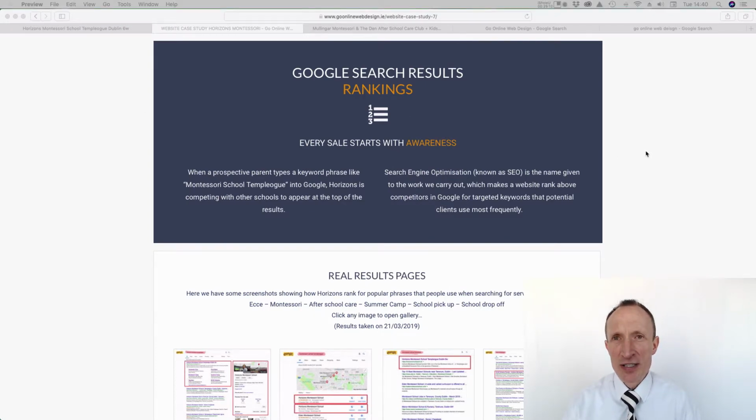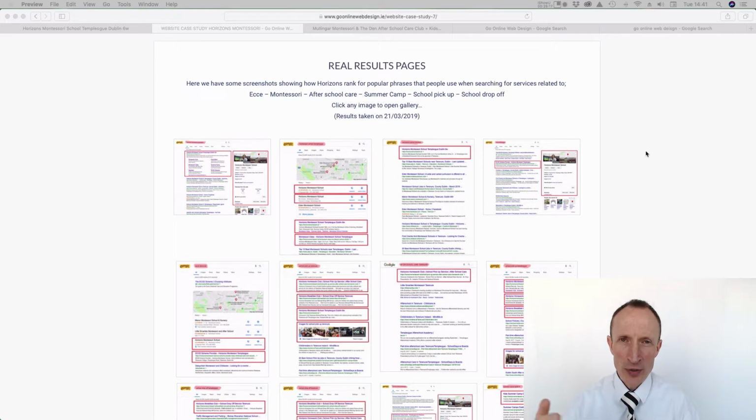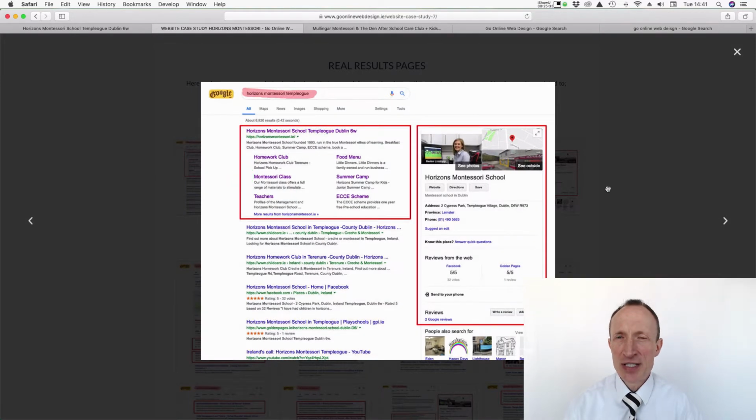So Google search ranking doesn't come automatically just by having a website. There's a lot of work that we have to do on various Google submissions to lots of different Google websites, and we also have to do a lot of work on your website itself and to external websites to get you to rank ahead of others. So what we've done here is a quick snapshot gallery. Firstly, when somebody types in the name of your school to Google, we want to make sure that you appear up first, and that there's also some visual information here. We do that through Google submissions.